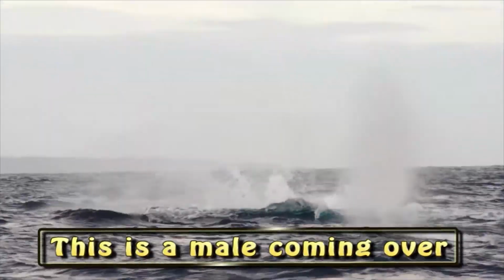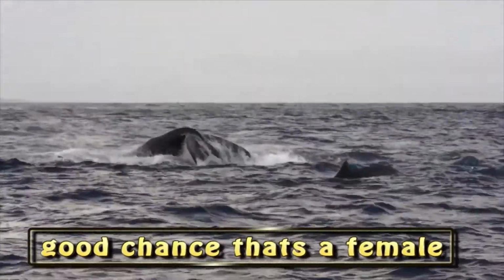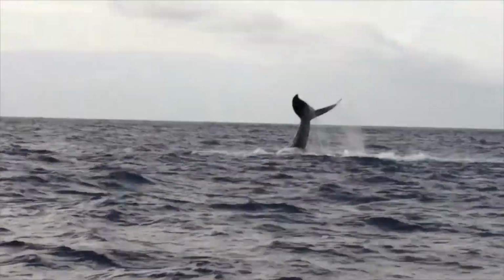Now, this is a male coming over to say hello to us, I'm pretty sure. And there's a good chance that's a female doing those tail slaps.